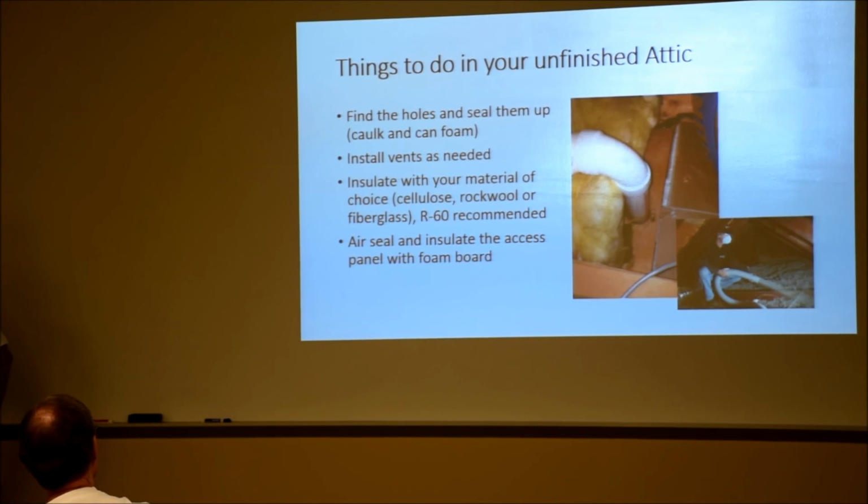Depending on how your attic is constructed, you need to take a look at how it's vented. Do you have gable vents? Most likely you do in an old home. If you have a finished third floor, you may have a different system. Once you have it sealed up, once you have your vent situation taken care of, you can insulate with whatever material you want to insulate. Available to you would be cellulose, fiberglass in batts, or fiberglass in loose fill, loose blown material, or rock wool.